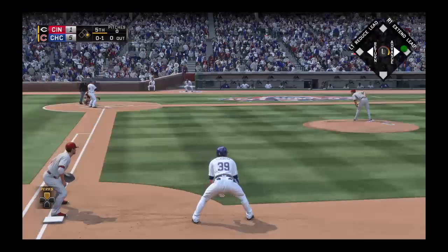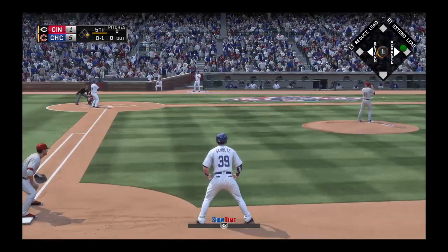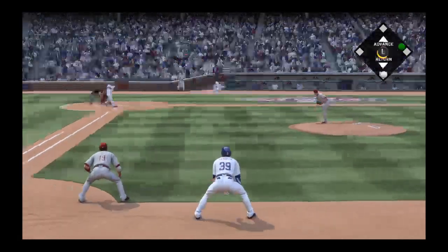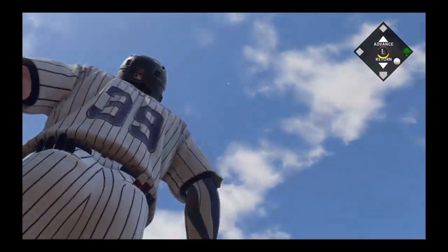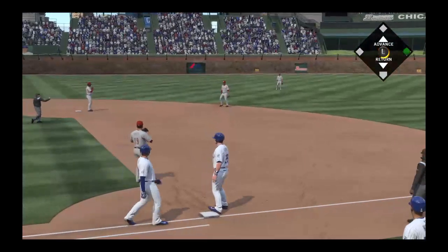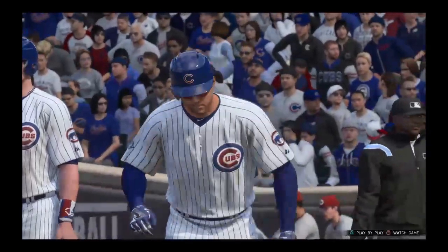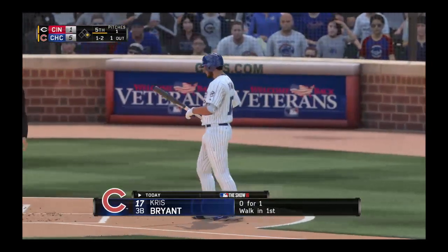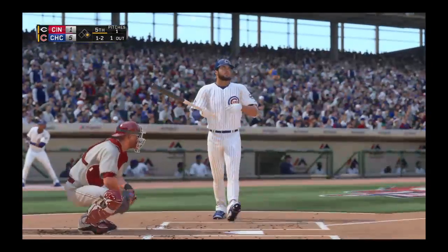Anthony Rizzo will stand in. He drove in a run with a sac fly his last time. 0-1, here's the pitch. And he gets him to lift one high in the air and drifting out to shallow center. Brasky is there for it. One away. Now batting, Chris Bryant will dig in. A Silver Slugger winner in the National League a season ago.